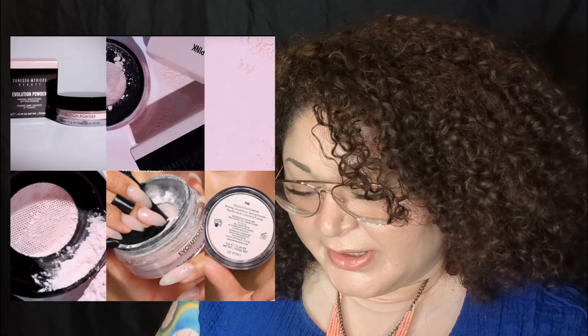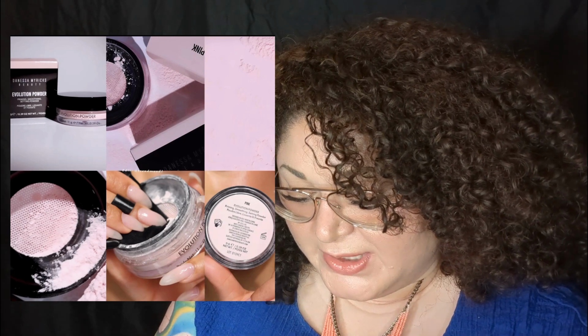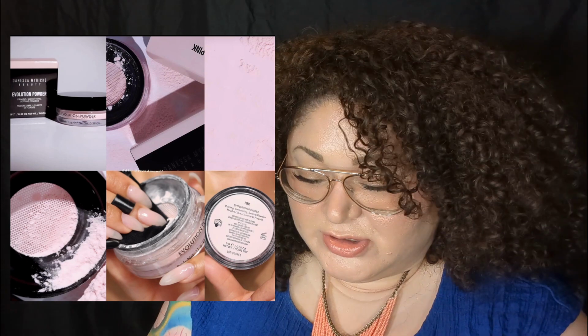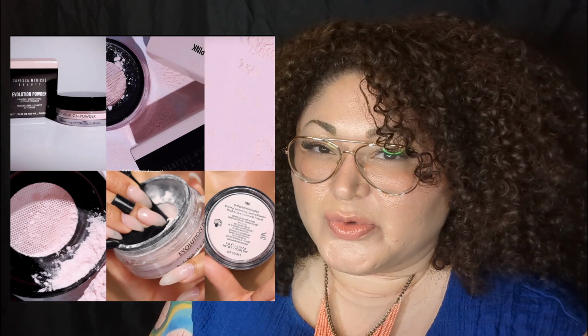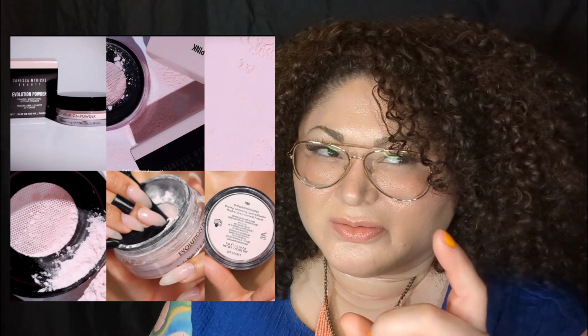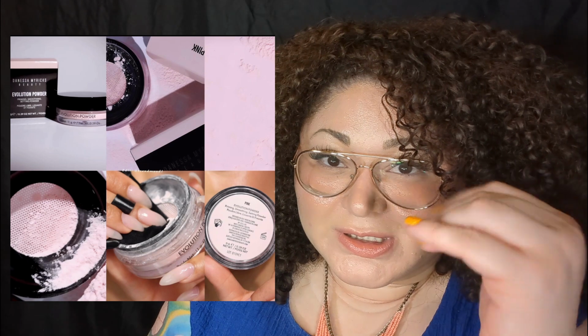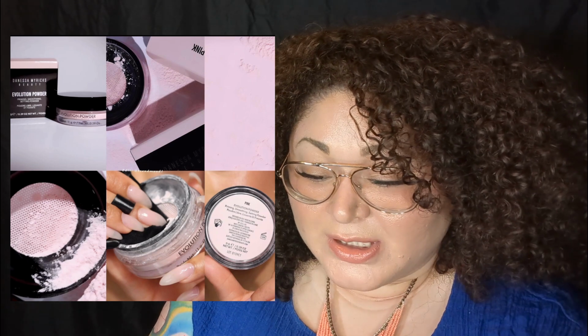But mentioning pink powder, it looks like Danessa Myricks actually released her Evolution powder in a pink shade, and I can vouch that that powder is super beautiful. I own it in 2 shades, so I have number 0 or 1, I can't recall. It's a pure white, so if you really want to lighten the center of your face, beautiful powder.